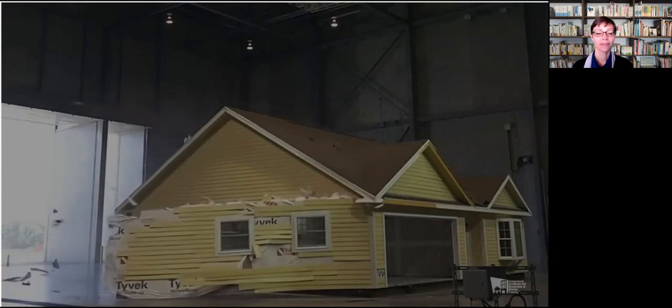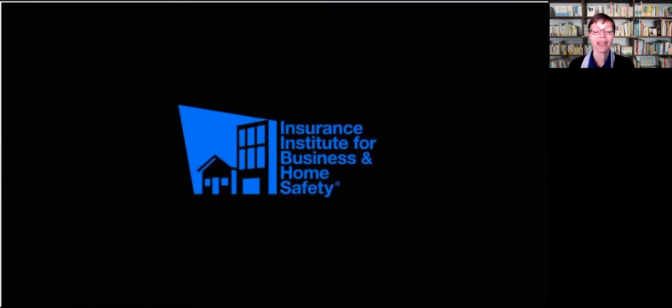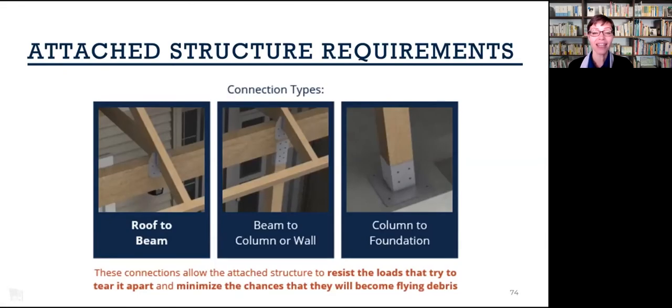Okay, and you saw at the end, when that garage door failed in the testing facility, the wall is literally flapping in the breeze there. It's crazy. The windows are still in there and everything. So keeping that garage door in place, what's called a wind rated garage door, will resist those winds way better than especially an older garage door. That's an upgrade that can be made to a home that exists.